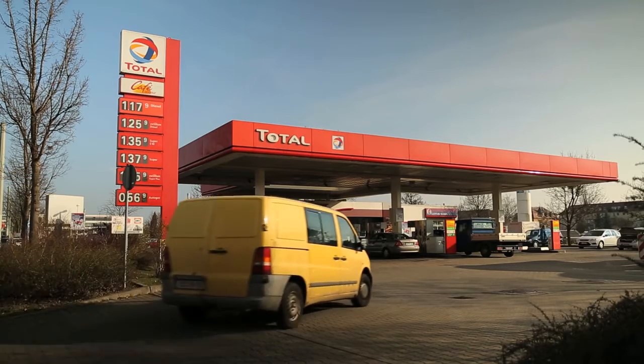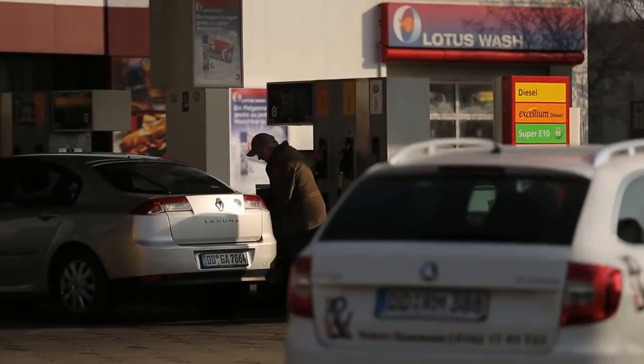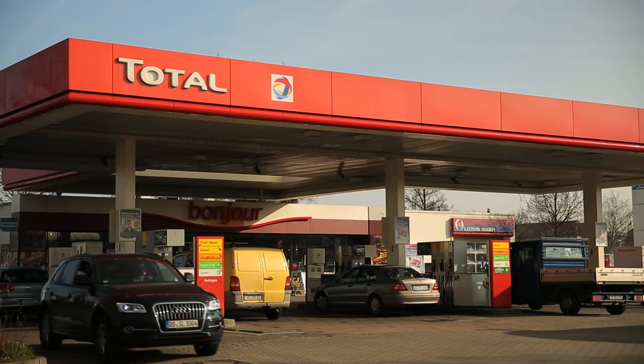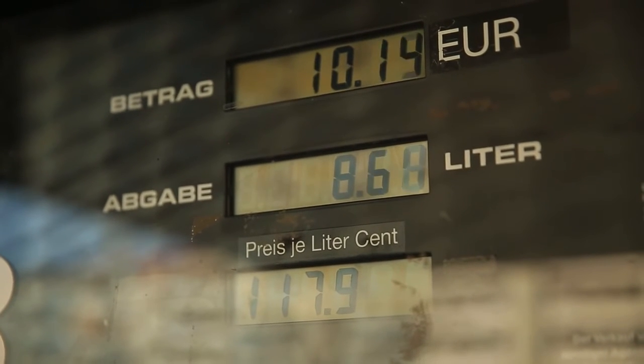The anticipated price range for the new fuel lies between 1 and 1.50 euros per liter, depending mainly on the electricity price. More expensive than fossil fuel, however within what customers are willing to pay at the filling station.